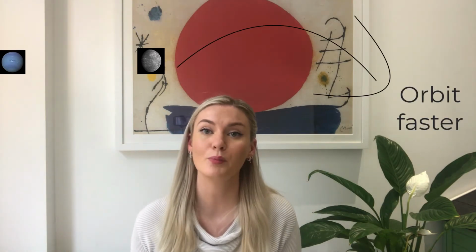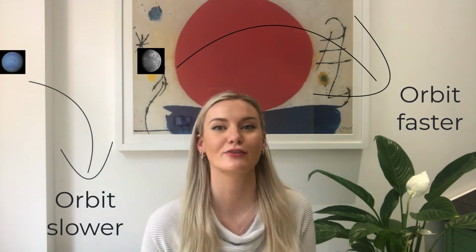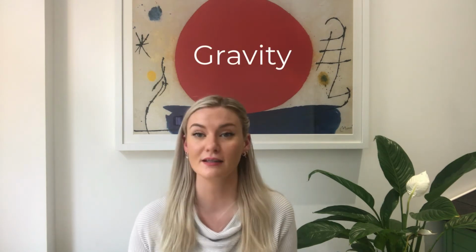So if Mercury is closest to the Sun and it moves around the Sun the fastest, and Neptune is the furthest from the Sun and it moves around the Sun the slowest, is there a link here? Simply put, yes. Closer planets orbit faster and more distant planets orbit slower. This is because of our friend gravity. So because Neptune is so far from the Sun, the force of gravity is weaker and therefore it orbits around the Sun slower. We talk a lot about gravity in astronomy, and if you find it a little bit strange to understand, that's totally normal.